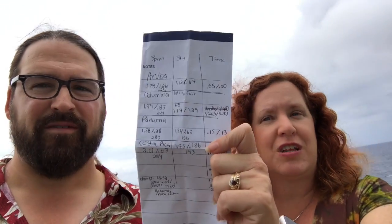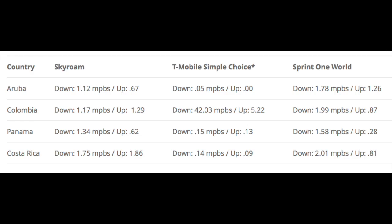Okay, so how did these guys do? We took some numbers. I'll put these up on the screen. Sprint, we pretty much got between 1.5 and 2.0 megabit per second down in all of the countries that we tested in, and the upload speeds varied from 0.28 to 1.26.